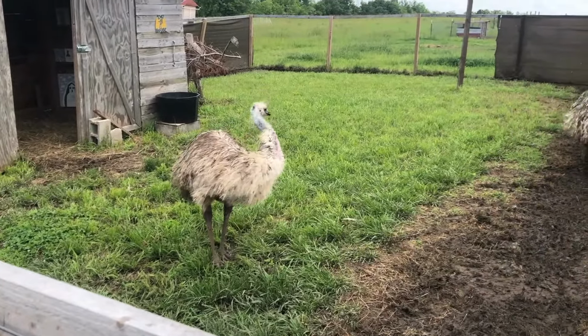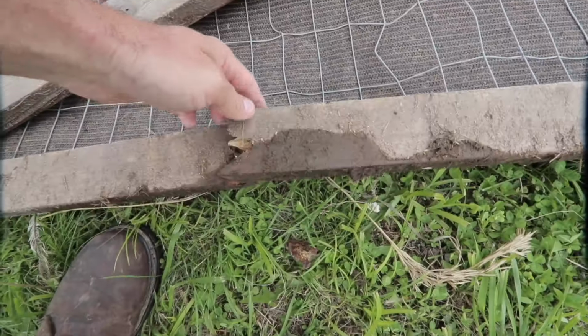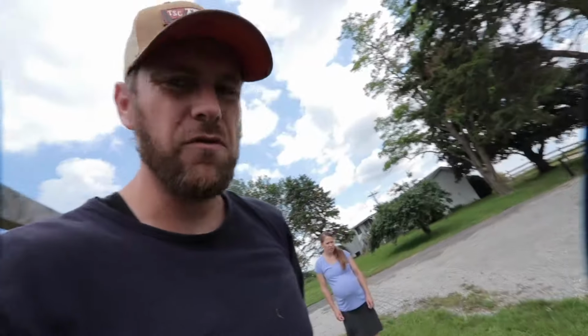So we've got to get this gate off and get it fixed. So he broke this bottom board, broke it apart. So I've got to get that switched out, and then we'll get all the fencing put back together here.